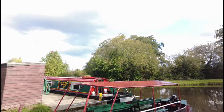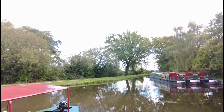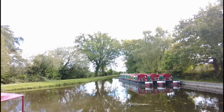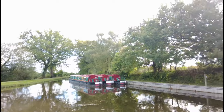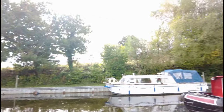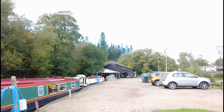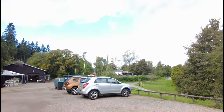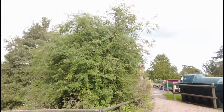And this is what's known as the Mon-Brec Canal, the Monmouthshire Brecon Canal. So yeah, we're spending a week here, travelling all the way to Brecon, coming back down, and then we might go south towards Newport. Very few locks, very quiet. It's not on the network, it's on its own, so we're not expecting a lot of traffic, but we'll see.